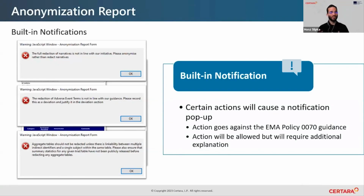This is great because previously you'd have to wait to submit it. The regulators would have to review it. Then they would come back with the same exact feedback. Now it's all built into the anonymization report. So you know if you've gone against the guidance and that you have to justify it a little bit more, perhaps in the deviation section, you know that you've got some additional work to do.